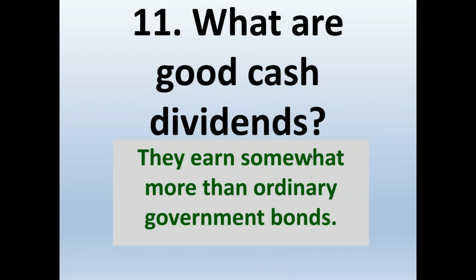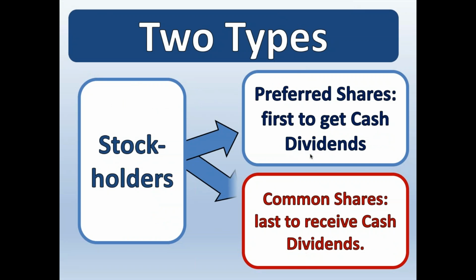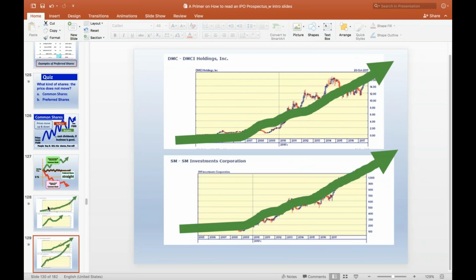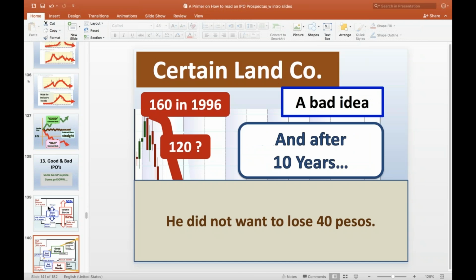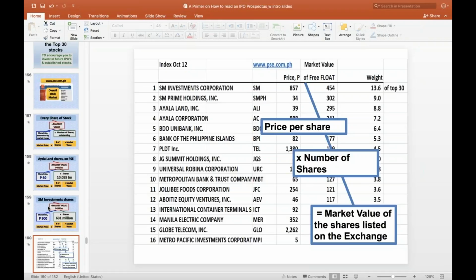Wait, I think I'm gonna have to fast forward this one because I showed it earlier. Wait a second, how do I escape again? Okay, so here again. You can freely download a copy of this one. I think I'm gonna have to go back to, wait a second. There's something I wanted to show you.